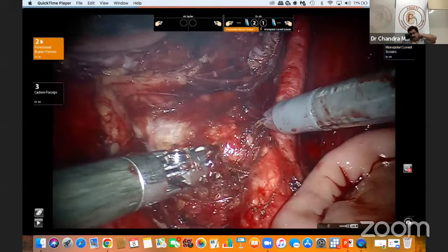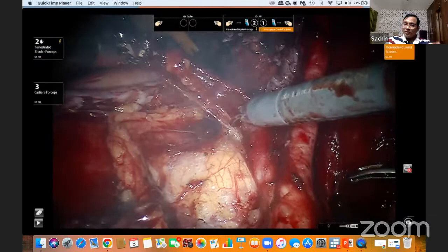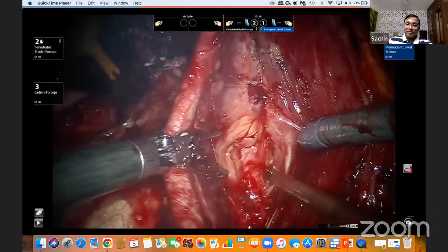No. This patient had chemotherapy. Okay. So all patients which I have shown till now are post-neoadjuvant chemotherapy. That means almost all patients, you mean to say? Yes, yes. That is the latest anyway, neoadjuvant chemotherapy has got a major role. So this part of the lymph node was difficult to dissect.